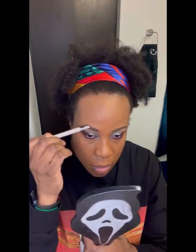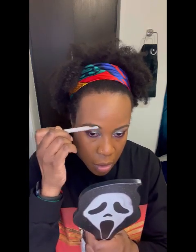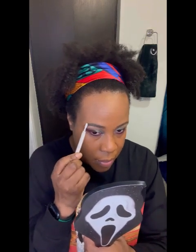Yeah, so this brow pencil I'm using is from the one and only Fenty. I like their brow pencils, but are they my favorite? No, I actually prefer the Benefit ones, but I need to use this up. So, hence I'm using it, and I do like it. It's not like I don't like it. I just like Benefit better.